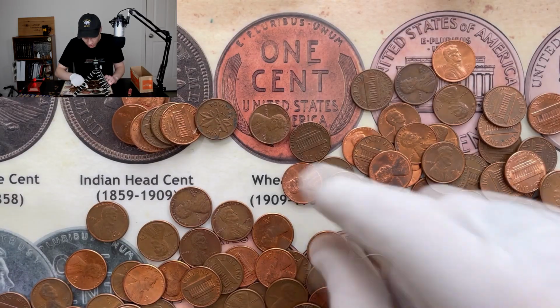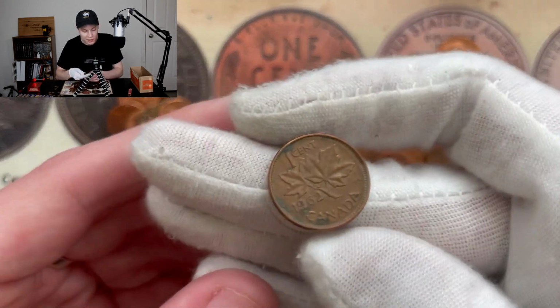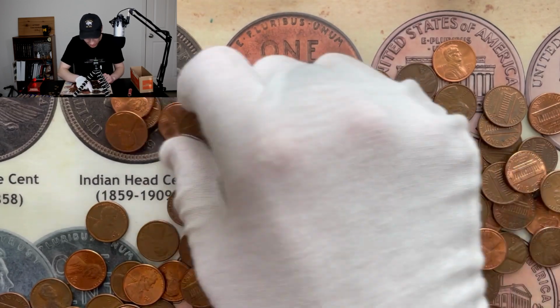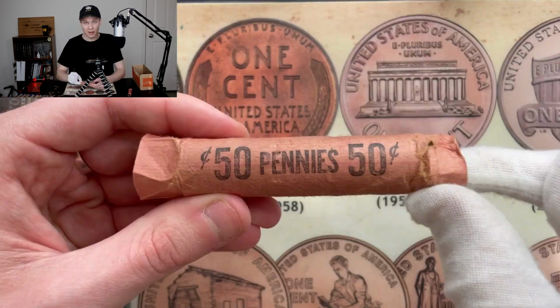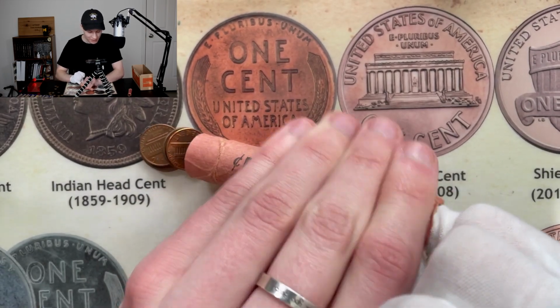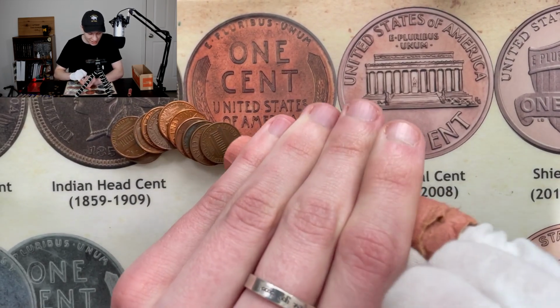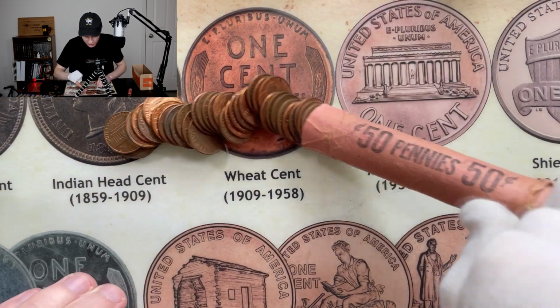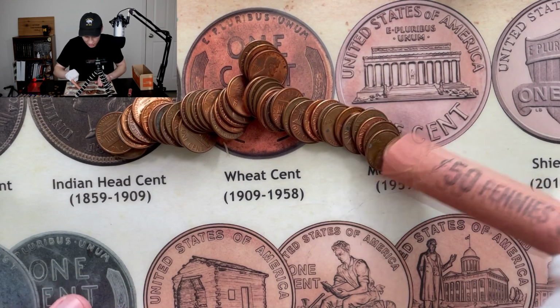Getting down to the end of roll number 9 right now, and we just got another young head Canadian. It's a 1962, so we'll put that one to the side. Still haven't found a wheat penny in a while. All right, guys, here we go. Roll number 10, our last chance to get some of the good stuff. At least out of the pennies, that is. I'm excited to get into the nickels, though, because we do have at least one ender there. So let's see if we're gonna get something out here.